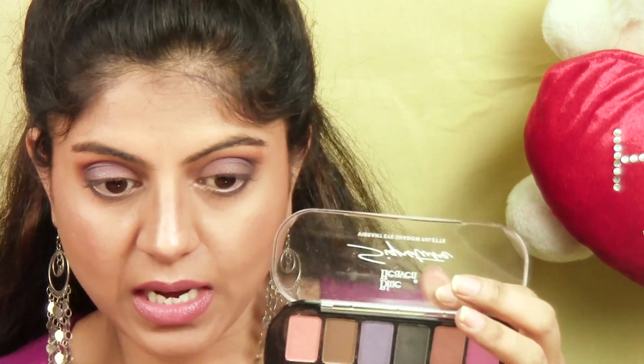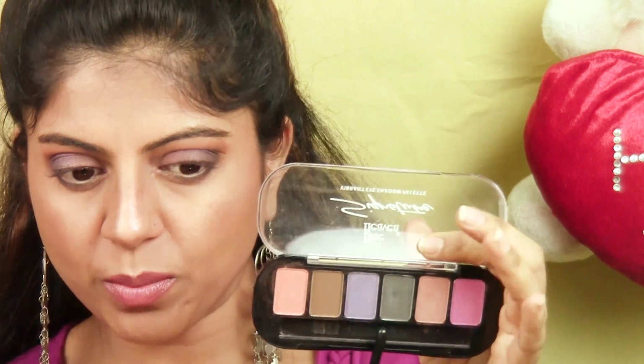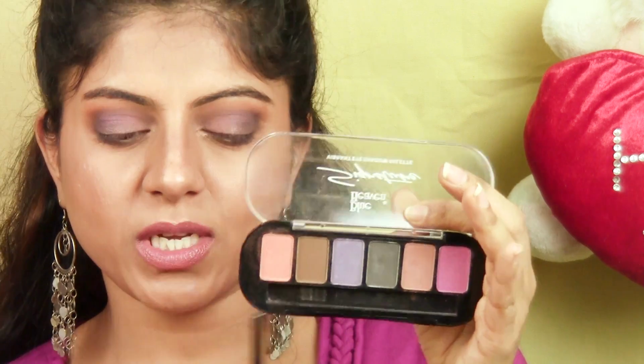And the same thing on the other side. And I had also thought of using this eyeshadow palette to fill in my brows today. So I haven't done my brows yet, so I'm just going to go ahead and do that right now. I am going to use a combination of these two shades and I'm going to see how that goes.